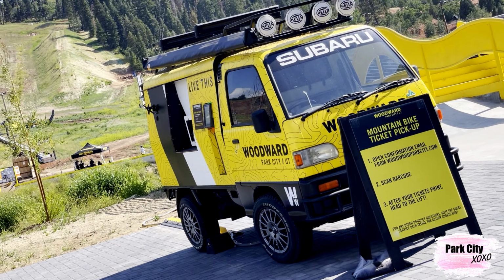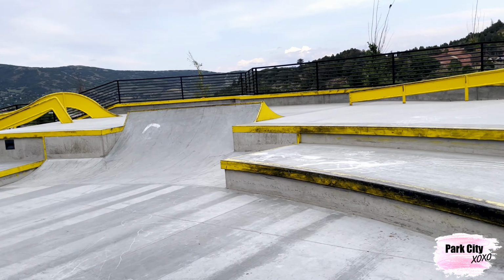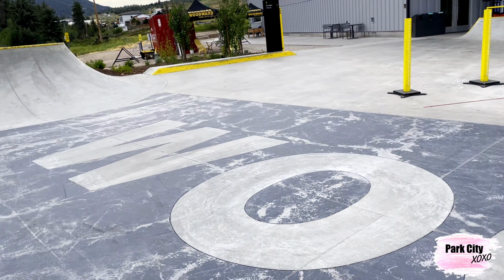When you're walking up to the front of Woodward, you'll see this huge Subaru van, and you go there if you need to pick up pre-ordered tickets. And then there's also this huge skate park. So here at Woodward, there are actually 3 skate parks. There are 2 outdoors and 1 indoors. So let's head on inside.